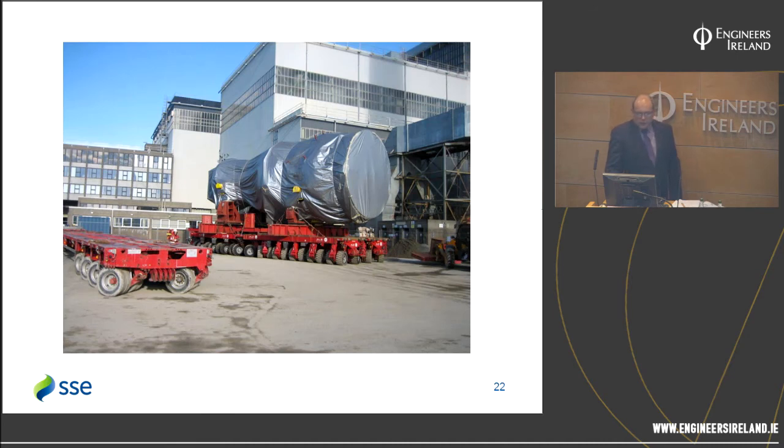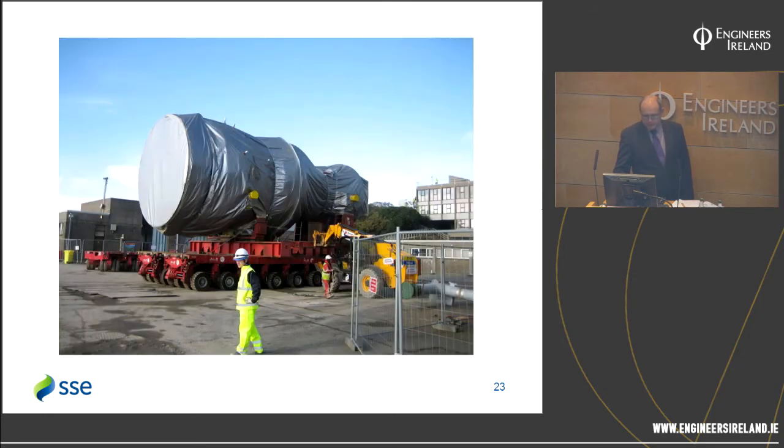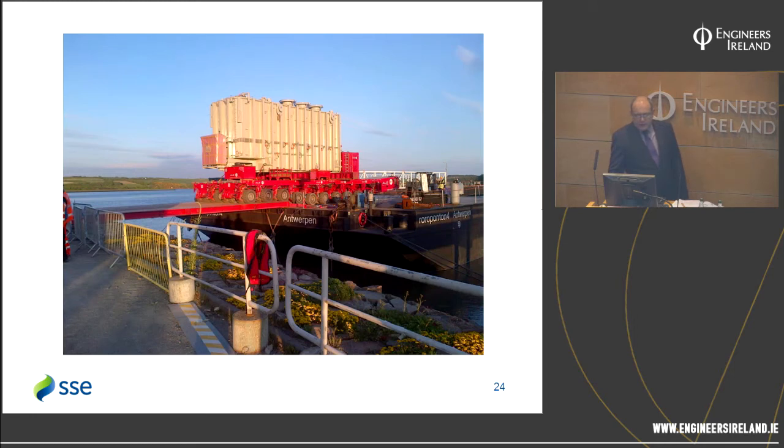So basically we stored the GT under the tarpaulin there for a number of weeks until it was ready to be positioned in the building as it was being built. So that's the next image there. You can see that's the main generator transformer arriving.